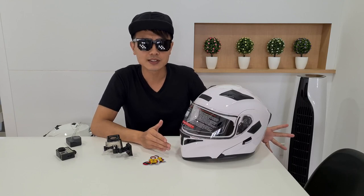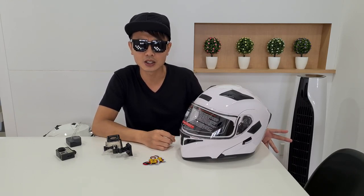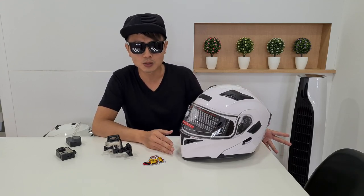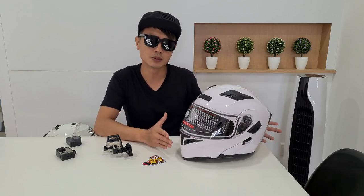I don't really like those fanciful colored helmets as my daily helmet, and the reason why is because I don't want to attract any unwanted attention on the road, as sometimes I'll be leaving the helmet on the bike without unlocking it, so there'll be chances where my helmet might get stolen.